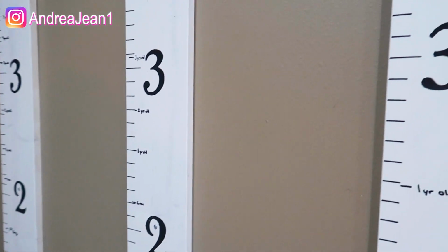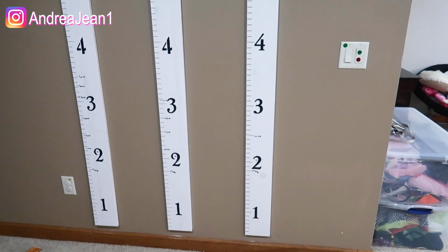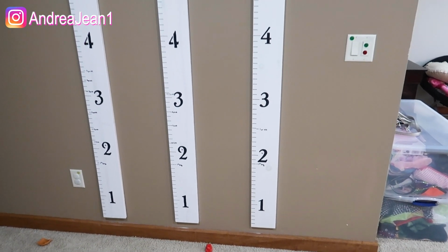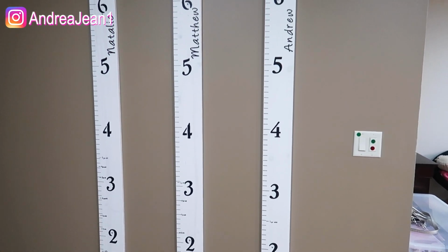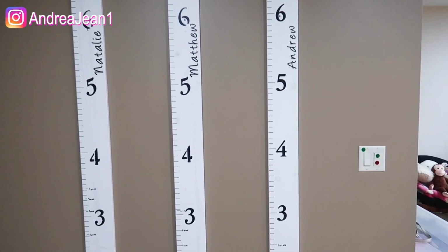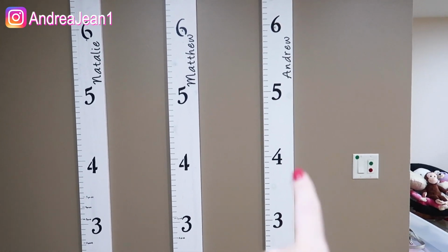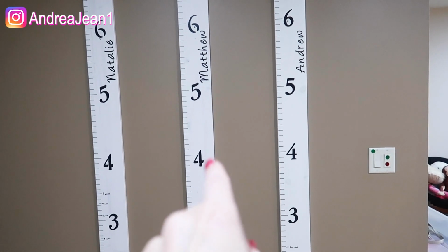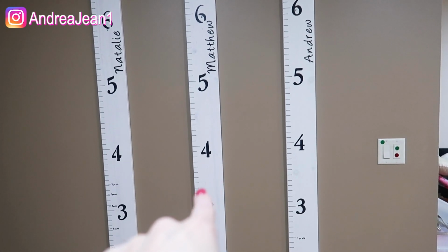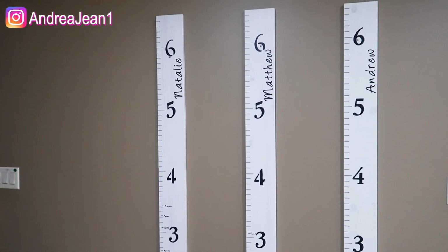I always loved height charts as a kid and just seeing how much I've grown. And I think my kids also enjoy these as well, but it's so nice to have them up for our three kids, Natalie, Matthew, and Andrew. And I guess we'll see who's going to be the tallest. We have predictions that it's going to be my third son, Andrew. We kind of think my middle child might be on the shorter side here, but anything could happen.